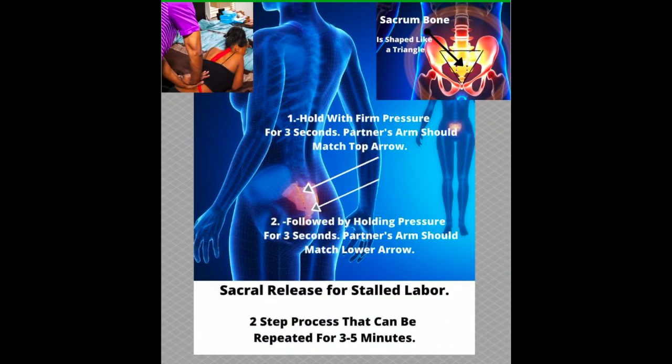So you can see the sacral bone is the triangular shaped bone. It's right in between both of your hips. It is going to be right below your spine, below your lumbar spine. So you can see the diagram of it here.